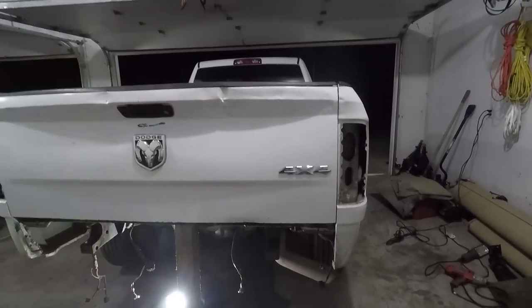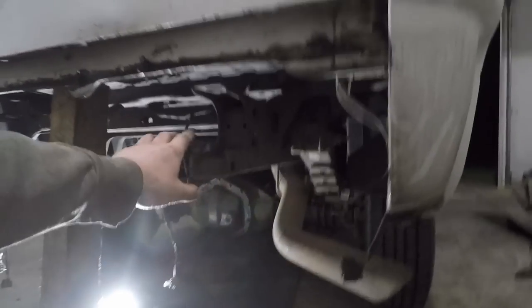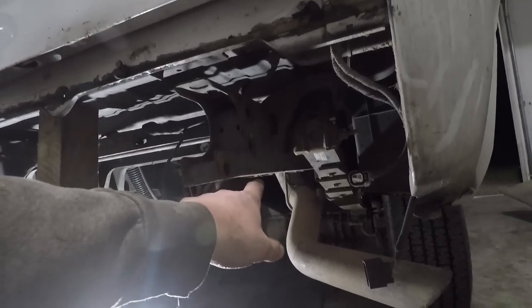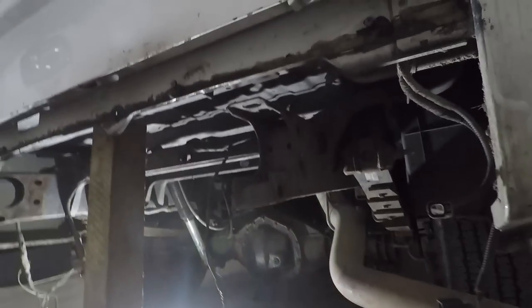I got the hitch out. There's eight bolts that hold the truck down. The bed down to the truck, to the frame. There's two in the back here, one of which goes up through the hitch here. Another one like a foot or two in front of it. And then same thing up front, there's one right at the front and then another one back about a foot or two.